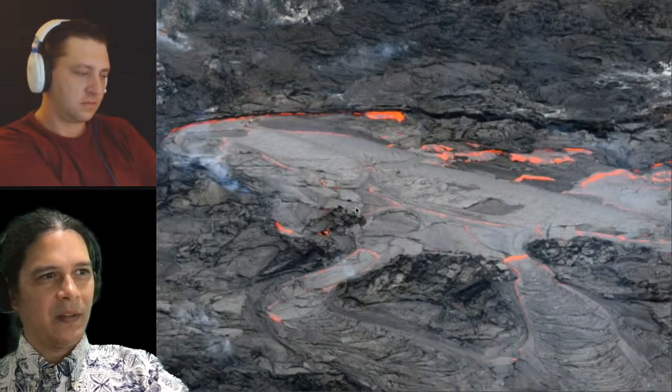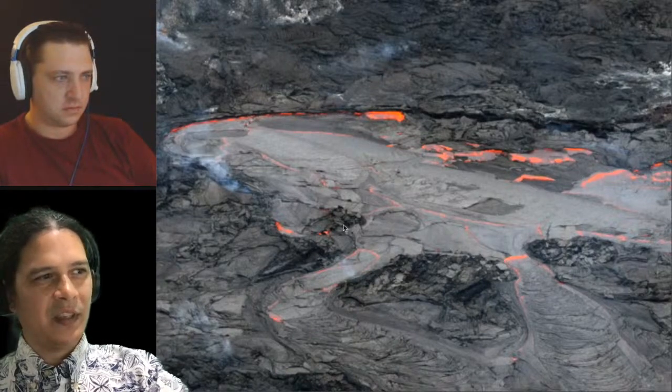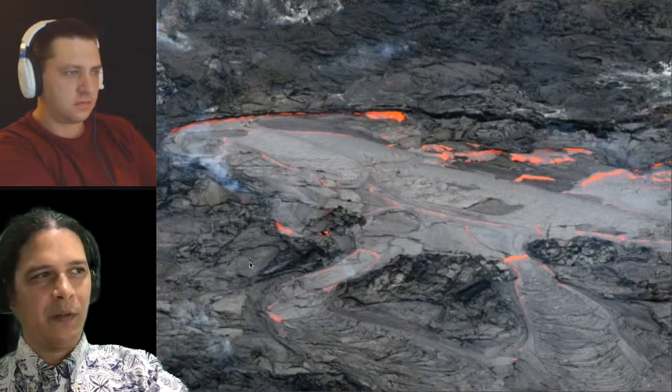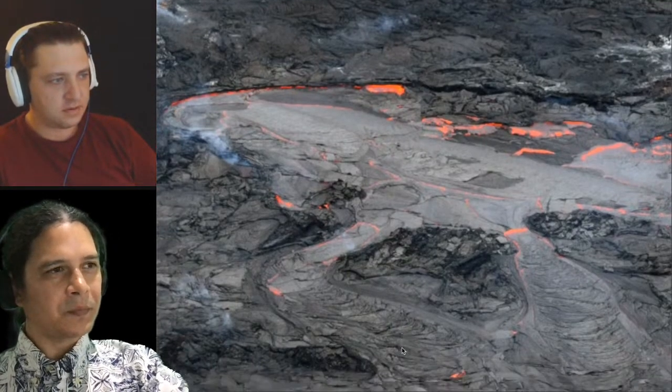That's that more liquid area, right? That has a crust that's a little bit thinner, and you can see a couple of gaps here, one on this southern side and one on this eastern side, that are spilling over into what was the original extent of that lava pond down there.